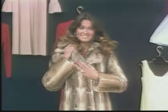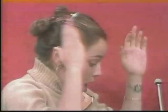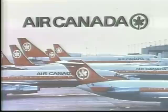And you can show off your new wardrobe on your trip to Rome! We'll fly two of you round-trip from Los Angeles to Rome via Montreal on Air Canada, Canada's international airline. Enjoy their gourmet foods, wine, deluxe service, and the comfort of Air Canada's international flight.